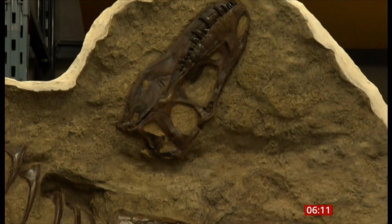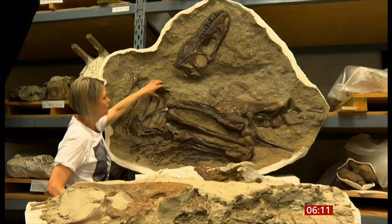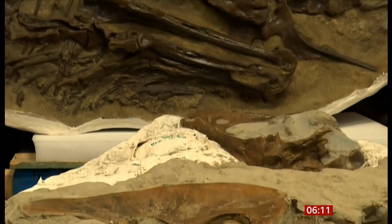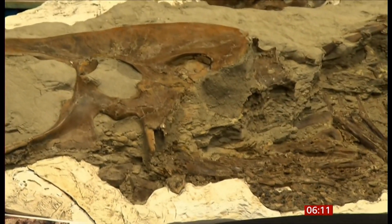Entombed in 75-million-year-old rock. This is a gorgosaurus. The backbone would have been here. You can see all the ribs. It's a type of tyrannosaur, a close cousin of T-Rex. But this fossil is hiding the remains of something else.